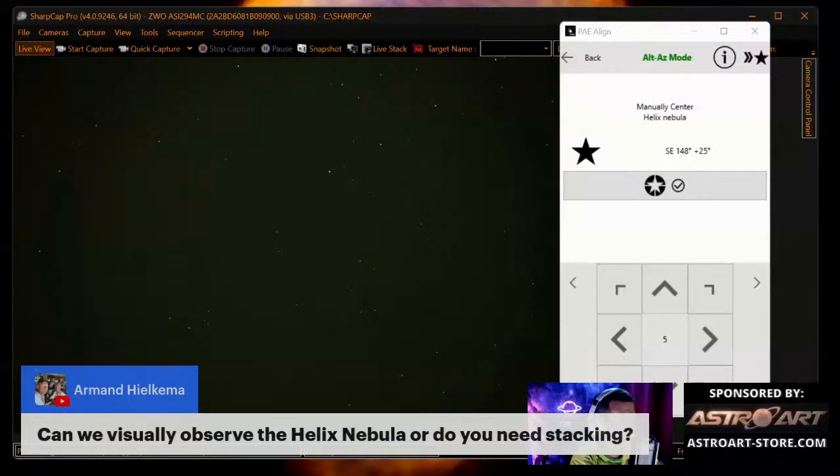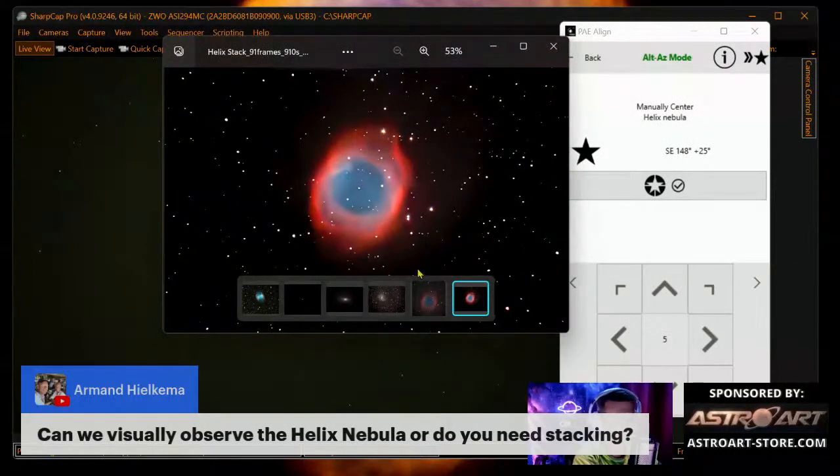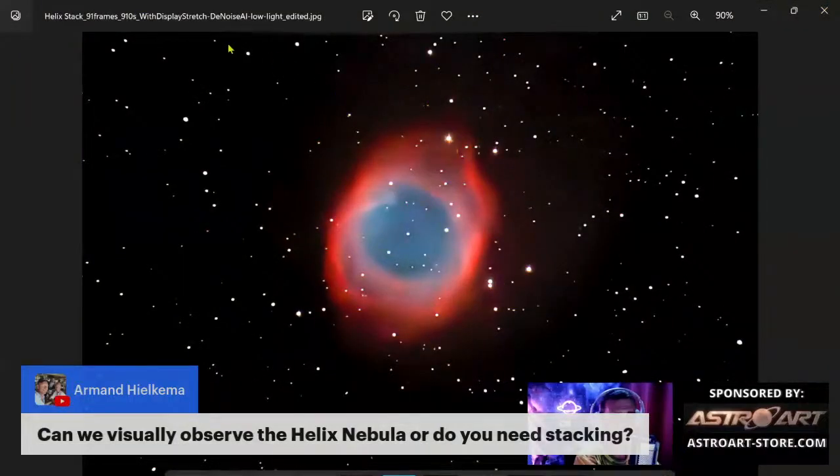We will not get this image today because of the sky, but look at this. This was, let me see, 91 frames of 10 seconds. It's here. And it was only with Topaz Denoise over it at the end. And I didn't touch the color, nothing. This is as is. I was lucky because the stars are good, because the tracking was fine, there was no wind.